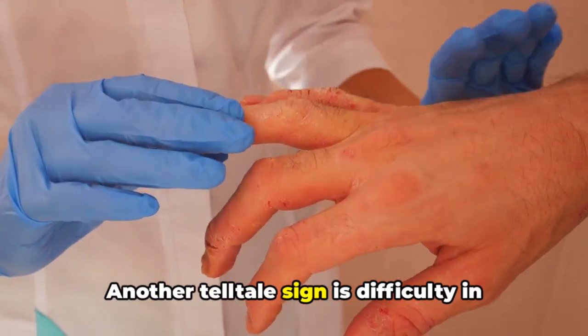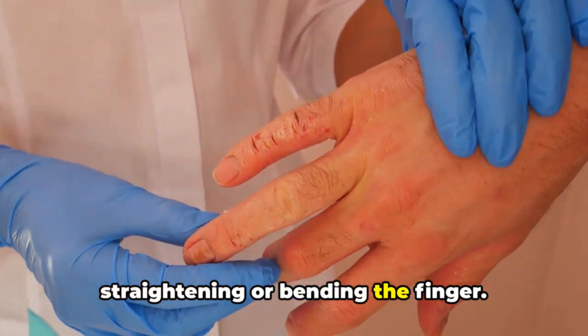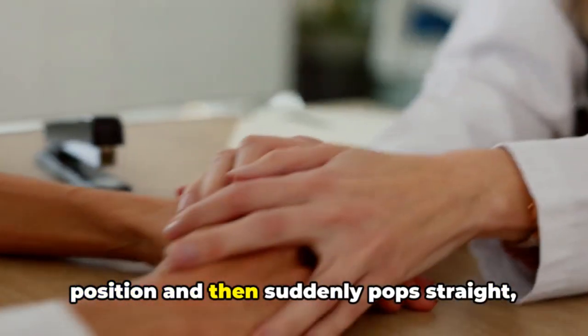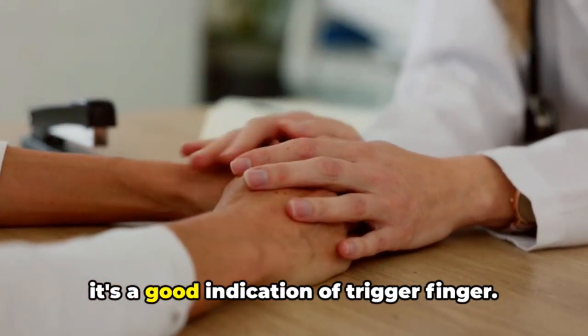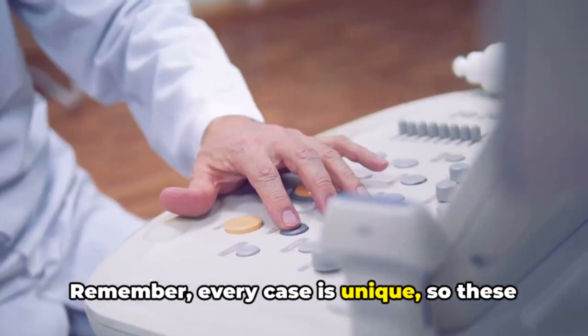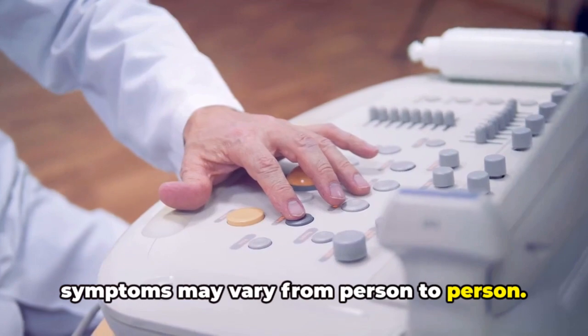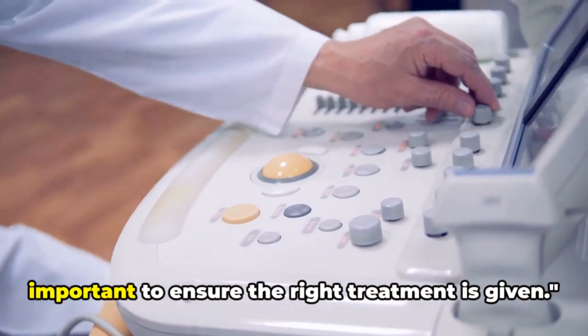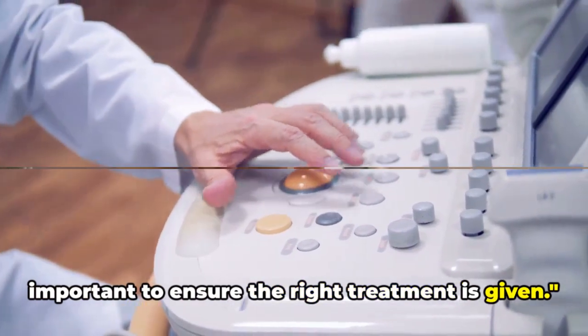Another telltale sign is difficulty in straightening or bending the finger. If your finger sticks or locks in a bent position and then suddenly pops straight, it's a good indication of trigger finger. Remember, every case is unique, so these symptoms may vary from person to person. A precise diagnosis of trigger finger is important to ensure the right treatment is given.